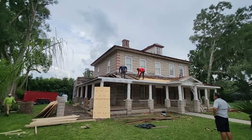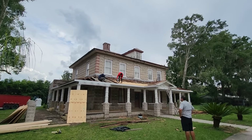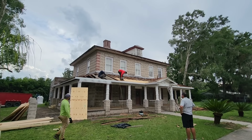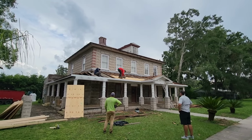It's going to cost a bit more than we thought initially, but I'd rather do it right and make sure it's done to the best of the roofer's ability, and make sure that it's done for the future, because I really want this house to be done right, and that's what we're doing.